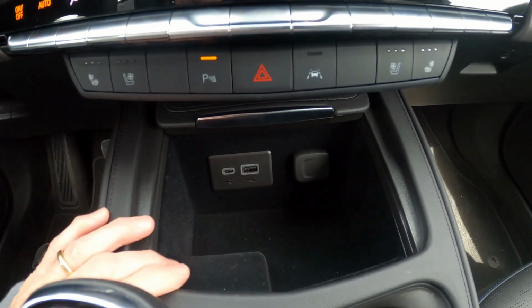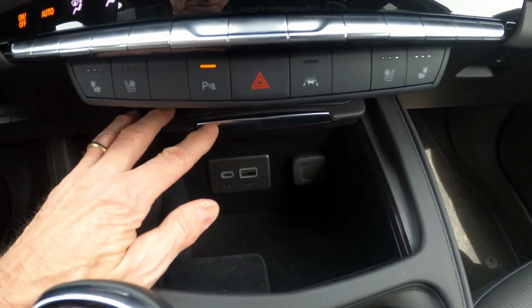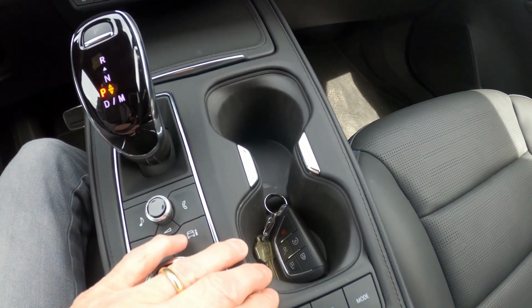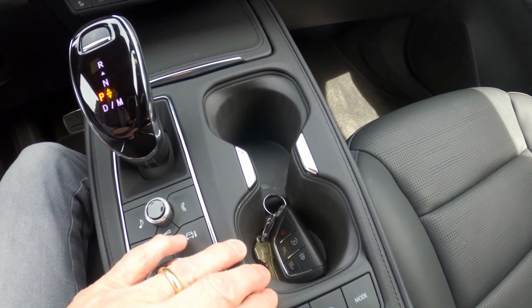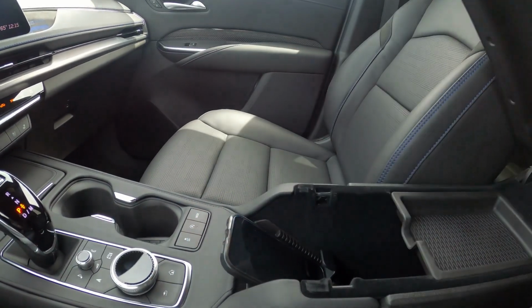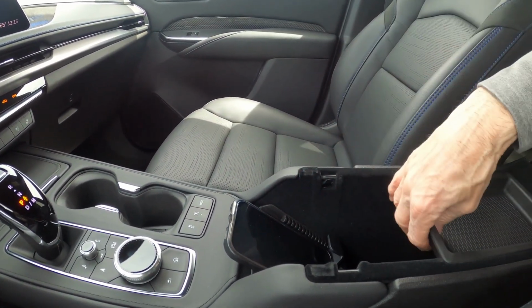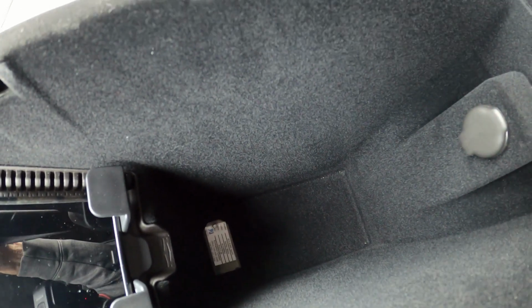Up front you get a little bit of storage space. It's sort of lined. You got a 12 volt and 2 USBs. 2 cup holders. They are a little bit small, and there isn't really a proper cup holder that works without your bottle falling over in the doors. Inside the center console, you get a charger, Wi-Fi charger, a little tray if you want to put stuff on, and then a decent amount of room and a 12 volt.